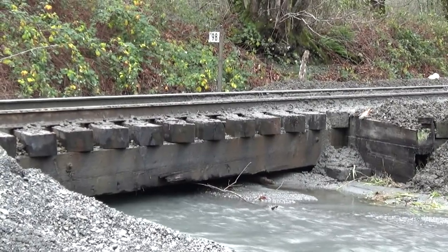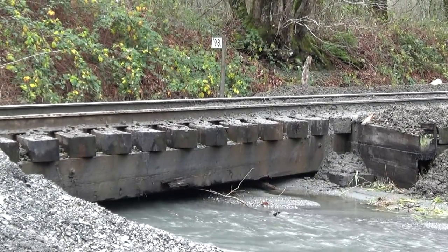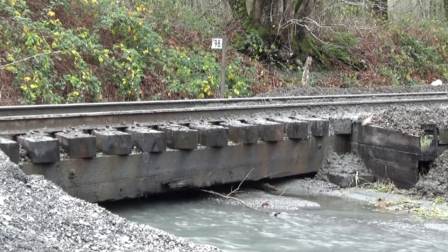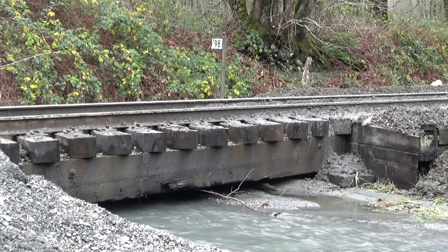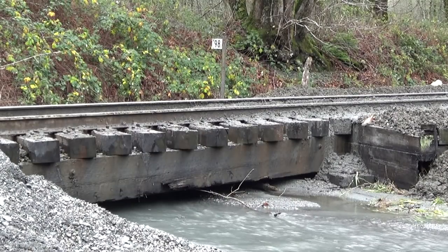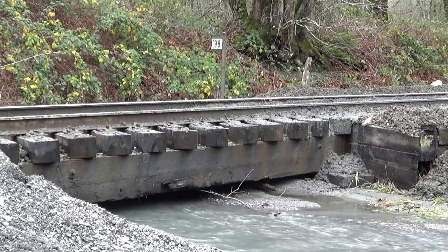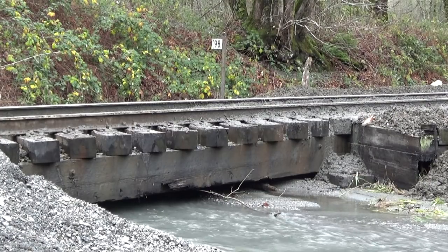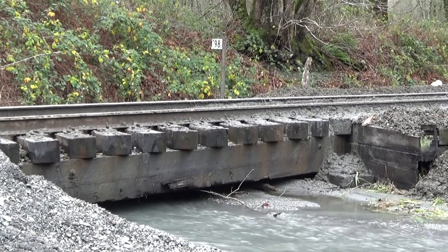This is a bridge here at Wickersham for the Sumas River, and not so long ago you could have just about driven a piece of machinery underneath that bridge. I mean, there was that much clearance. Now, with all the debris that's come down the river, the river's barely flowing underneath the bottom of this wooden bridge.